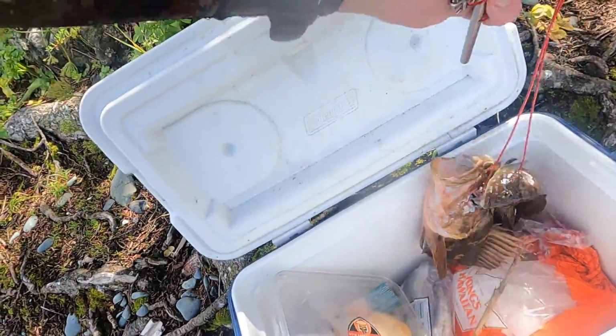I brought a little cooler box. I'm gonna stick it on ice, keep it nice and cool until we're ready to cook dinner a little bit later this afternoon. There we go. Let's stick these guys on ice.